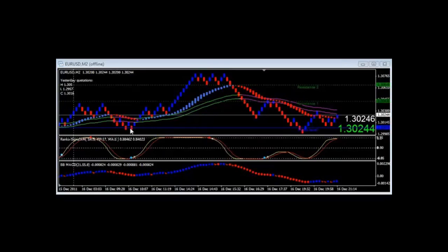You really shouldn't take more than a 10 pip loss. If one candle closes in the wrong direction, you get out. And the worst case scenario on that is a 10 pip loss.